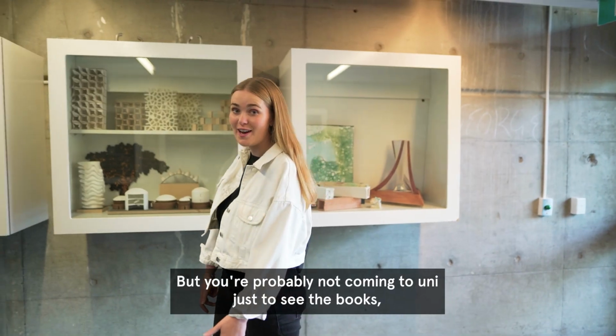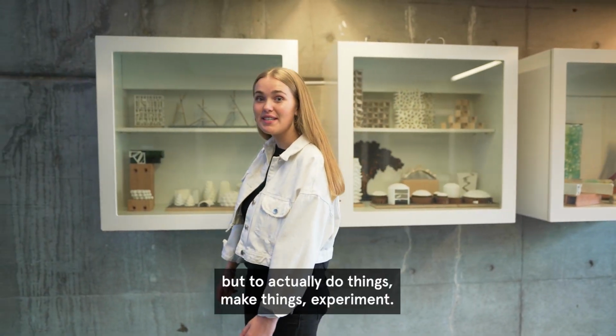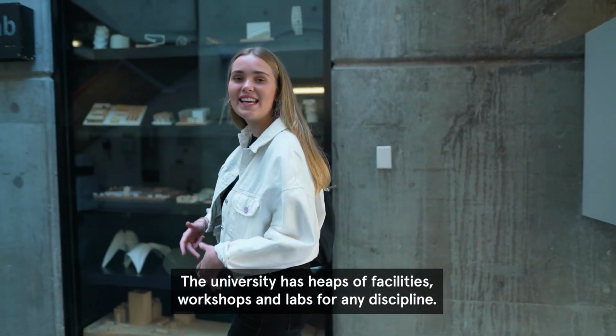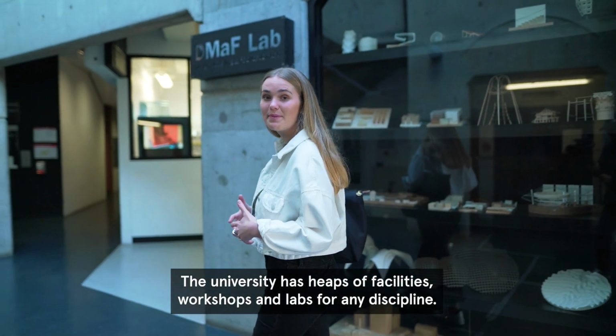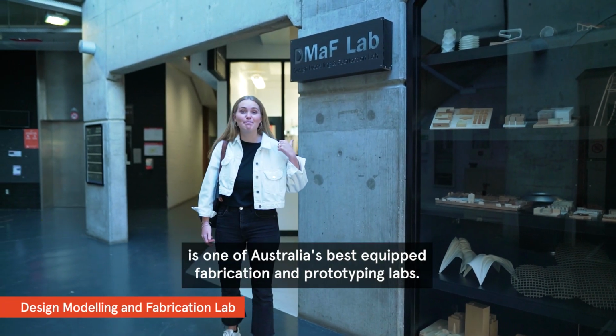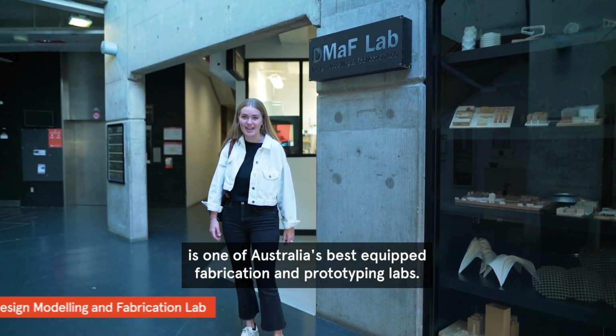But you're probably not coming to uni just to see the books, but to actually do things, make things, experiment. The university has heaps of facilities, workshops and labs for any discipline. Just inside here is one of Australia's best equipped fabrication and prototyping labs.